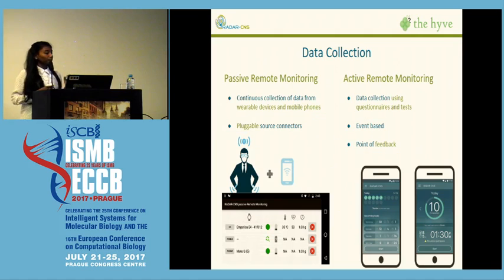So the data collection in the RADAR platform is mainly focused in 2 different ways. One is passive monitoring and the other one is active monitoring. Passive monitoring is mainly based on wearable devices, where we don't have any interaction with the patients. Patients would wear the devices and we will continuously receive data from them.